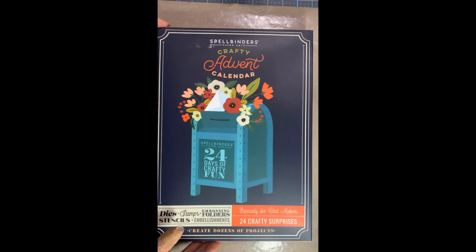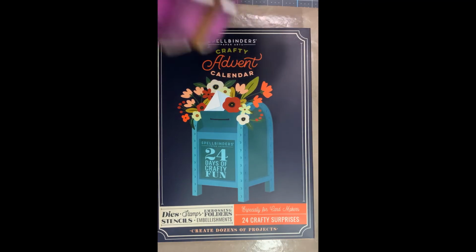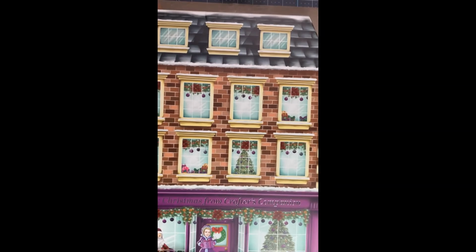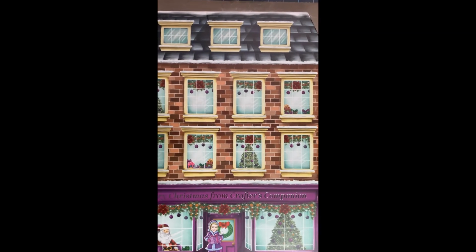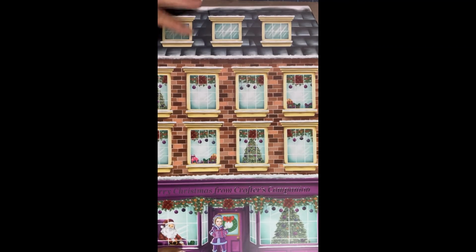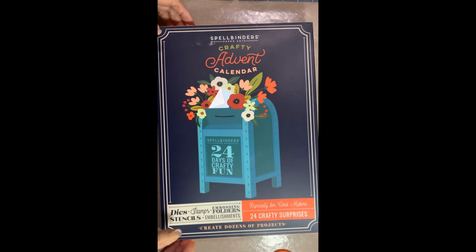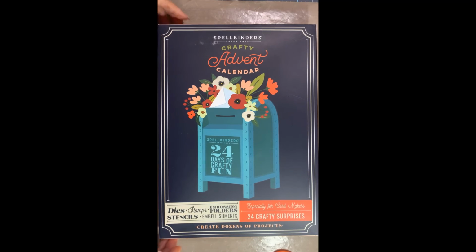We're going to open each window every day along with the Crafter's Companion one that I've already showed you. So we're going to have 2 surprises every day. One from Crafter's Companion and one from Spellbinders. So tune in on December 1st when we open our first 2 windows.